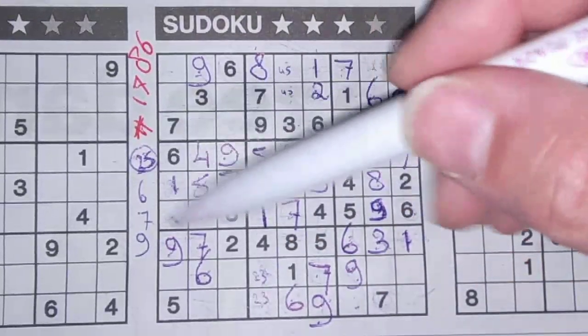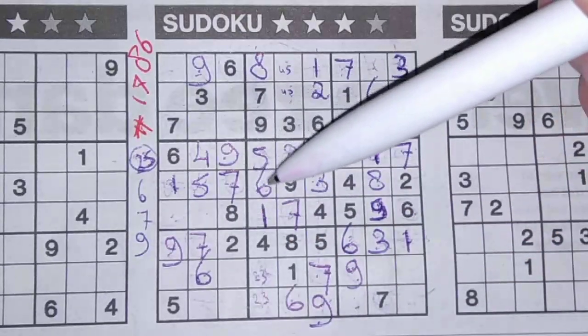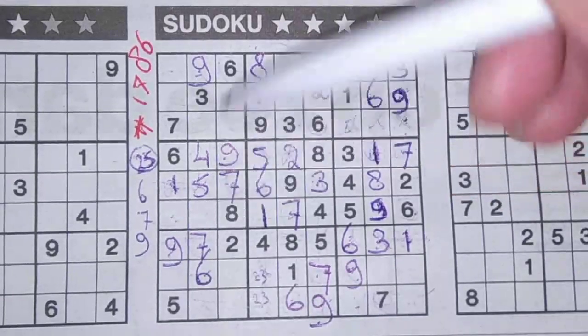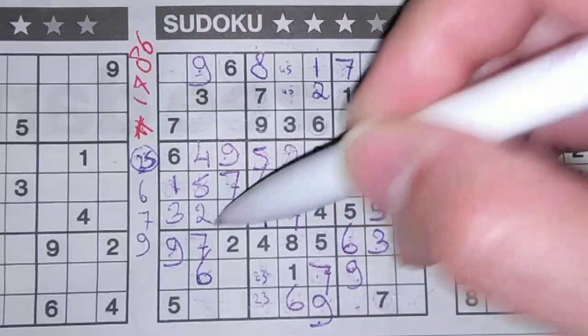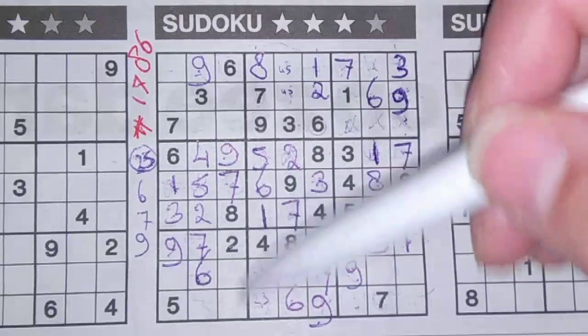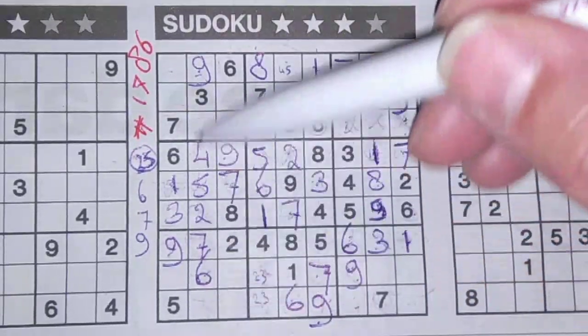Two boxes left in this big square for the numbers 2 and 3. 2 and 3. We have a 3 there. No 3 there. 3 should be here. And the 2 goes there. 2 in the third column, 2 in the second column.